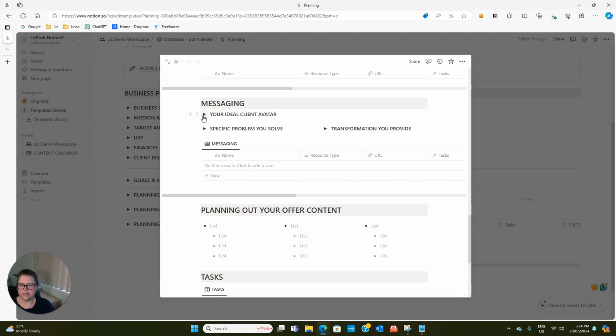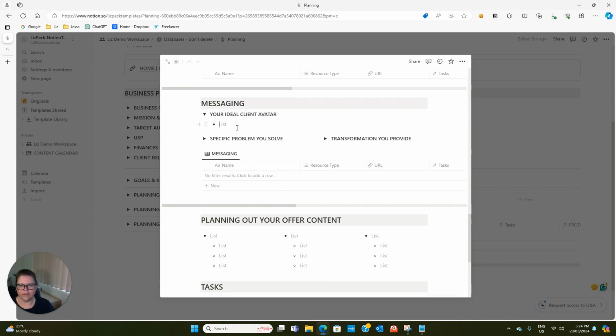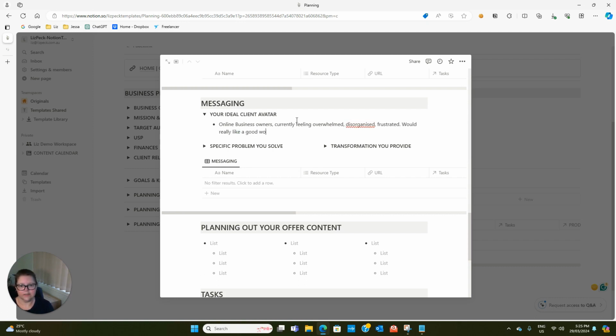Messaging, your ideal client avatar. Okay, so ideal client avatar would be online business owners. Currently feeling overwhelmed, disorganized, frustrated. Would really like a good working system in place, but haven't found the right fit. That's pretty much it, isn't it?